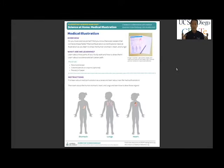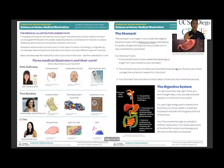The materials that we're going to be using today are very simple. We're going to be using a pencil and an eraser, and colored pencils or crayons. These are optional, but what you're going to need is a piece of paper so that you can start your drawings, okay? Before we move on to our activity, I just want to make sure that you have a little bit of background information about the medical illustration field, okay?